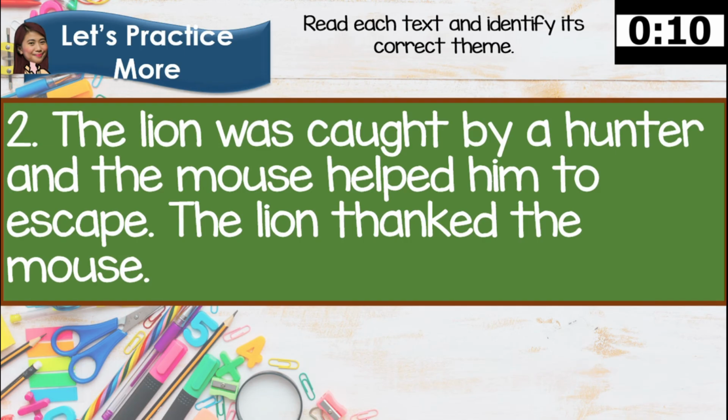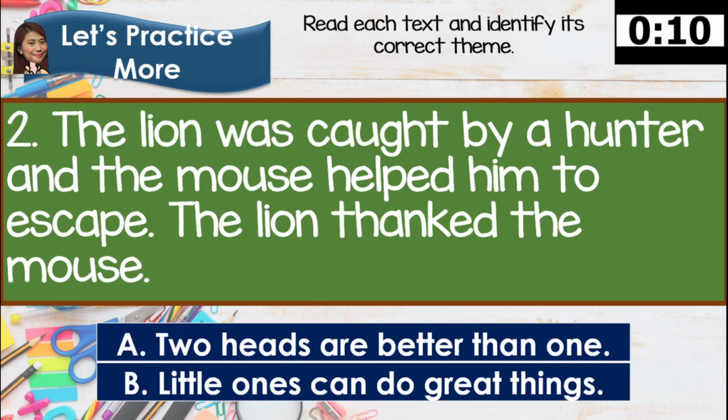From this text, what do you think is the correct key theme? Is it A, 2 heads are better than 1? Or B, little ones can do great things? Type now your answer in the comment box.